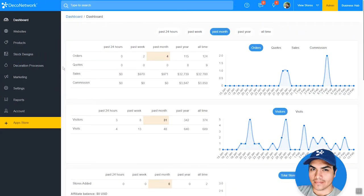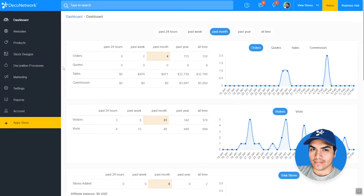The latest release of DecoNetwork delivers serious improvements to the batch production feature that make it easier to process orders in bulk after a sales cycle. These improvements are a great companion to the Team Stores feature.